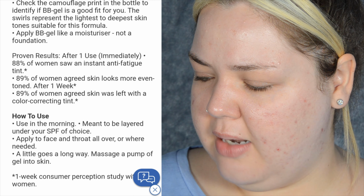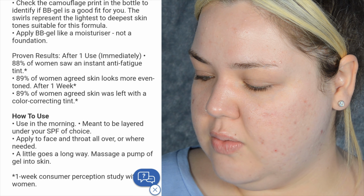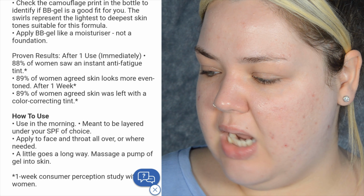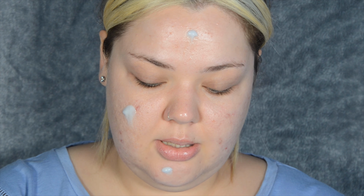Apply to the face and throat all over or where needed. A little goes a long way. Massage a pump of gel into the skin. Apply BB gel like a moisturizer, not a foundation. Okay, I'm going to listen to that last bit. Apply it as if it's a moisturizer, not a foundation. And I usually put some on my nose, on my forehead, and on my cheeks. I'm going to do one side first, and I'm going to use my hand.